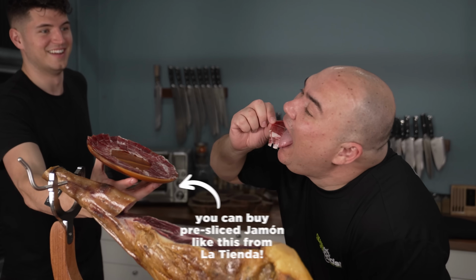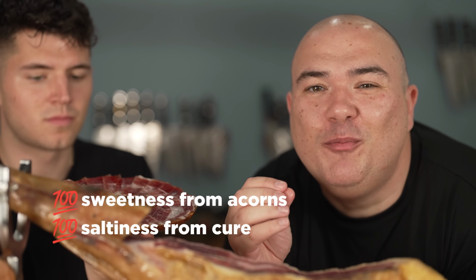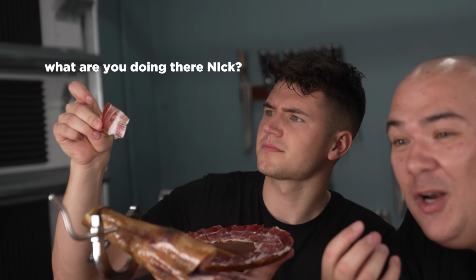Don't mind me. Wow. It is heaven on earth. Fatty, sweet, savory. The sweetness from the acorn really comes through, and the saltiness from the cure is just perfection. It's one of those pieces of meat that you don't want to swallow because you want the taste to stay in your mouth. To me, the best part is the way we cut it, where it's translucent.